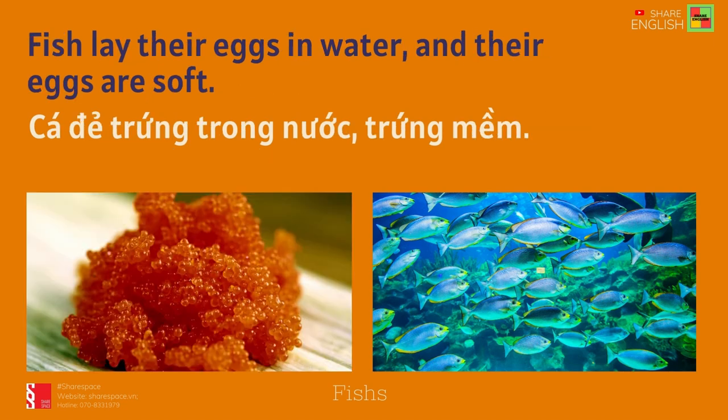Fish lay their eggs in water, and their eggs are soft.